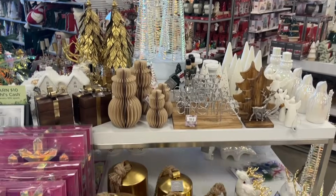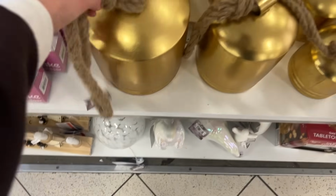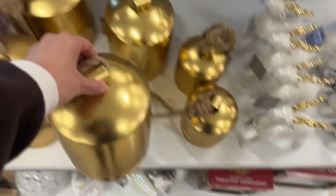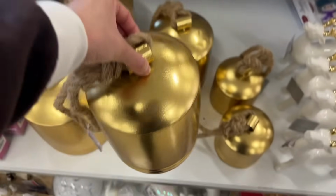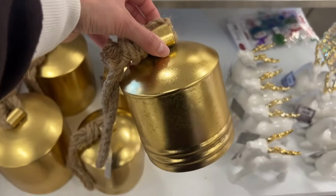This section was one of my absolute favorites. They have these massive bells that are very popular. They are different than I've ever seen before. The shape is definitely a little different than what you see at most stores. Again, 3 different sizes on here. I didn't pick any up because I have way too many already, but definitely a great option if you like these gold bells for Christmas.